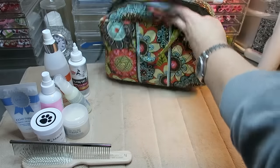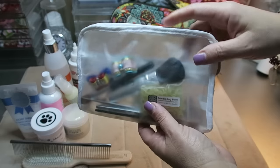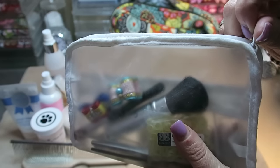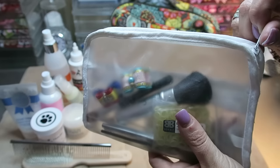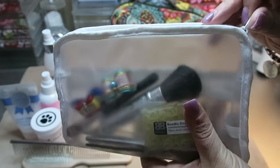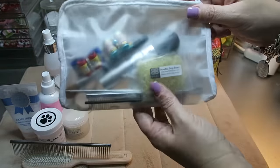And then I have this little bag. If you hear the dogs on the floor, Stassi is playing or terrorizing poor Paris down there. Okay, so let's get back to this.